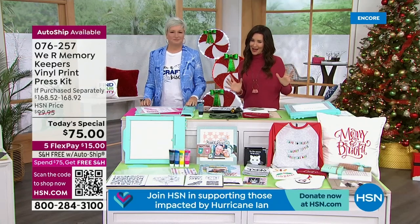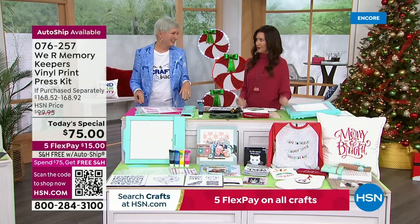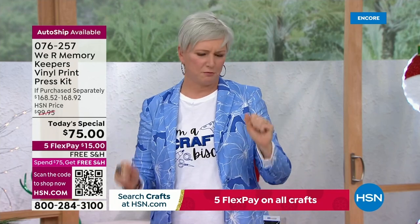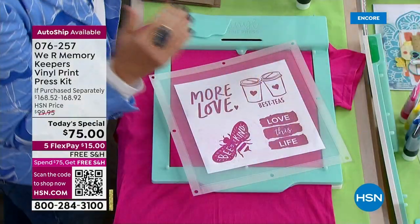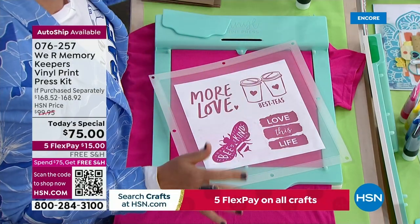If we're talking a little bit fast, there's a lot to get through and a lot that you can do with this machine. $75. It's so good. So I want to show you right outside of the box. If you don't have a die cutting machine, if you've never used one of these before, if you're wondering what the heck is going on here, what am I getting for $75? You're getting the chance to make your own shirts and tote bags and coasters and albums. And let me show you how easy it is.